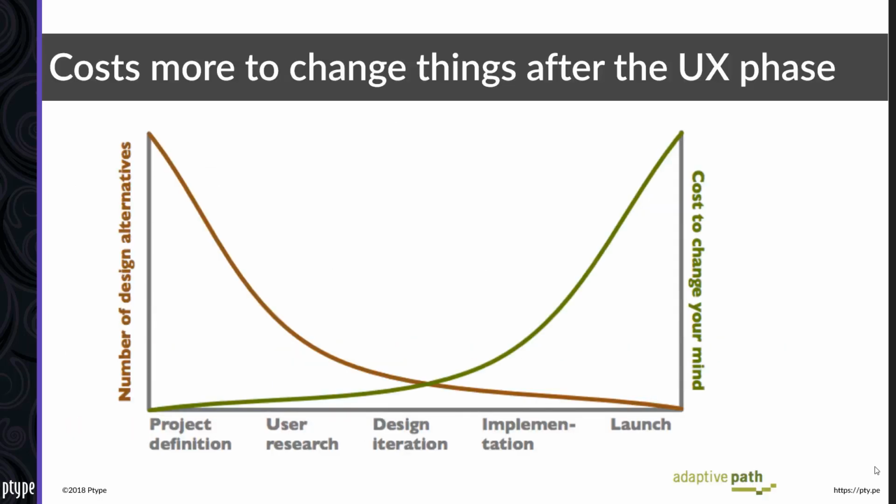Take a look at this graph, unfortunately not colorblind friendly, that Adaptive Path put out some years ago. If you can see the green line, this is what it costs to change your mind as a project moves forward. Notice on the far left, when we're still in the project definition, the requirements, some of the decision making, it costs very little to change your mind. We're still in discussions, nothing too much has happened yet, so that's a great time to change your mind.